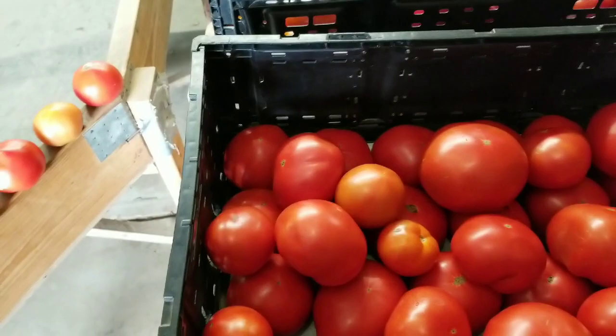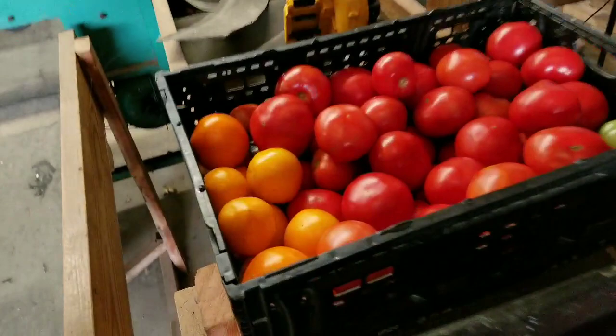After we get done wiping them, look how shiny they are, just beautiful. We do have a lot of LED bars up there, but they're just perfect, beautiful tomatoes.